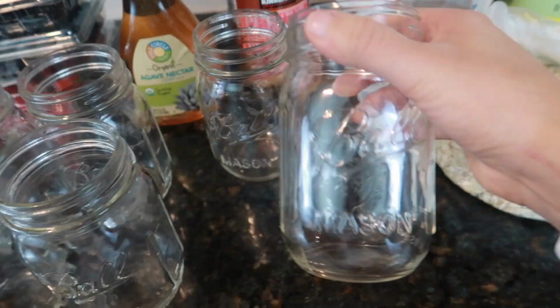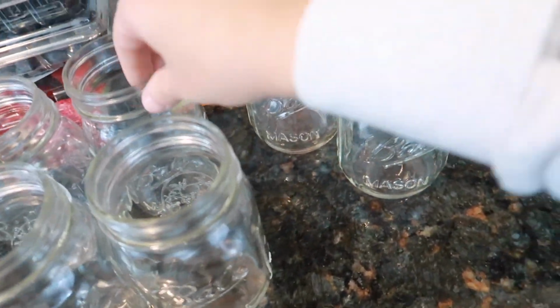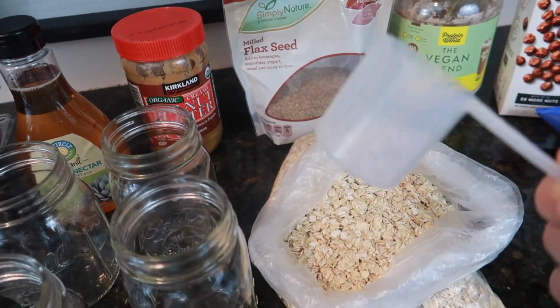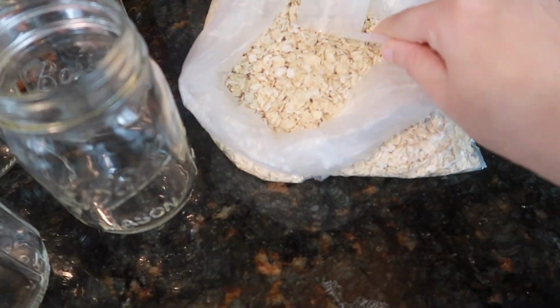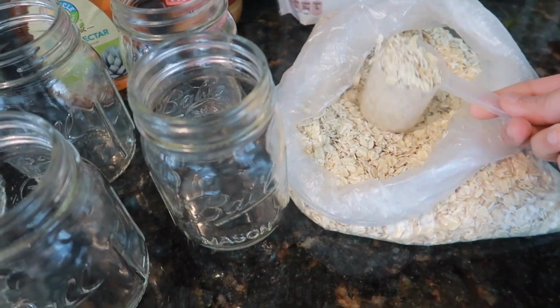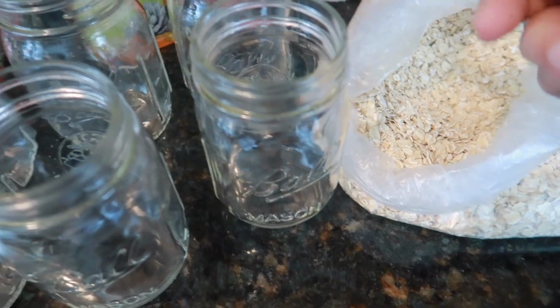So basically you want to grab these jars. I usually grab a scoop from my old protein powders. I always save the scoops. So I usually grab a scoop of the rolled oats and put it in each jar.